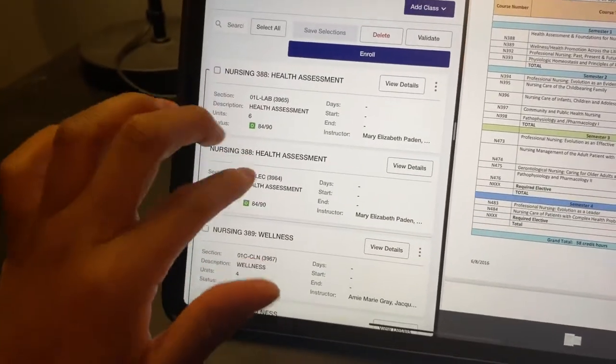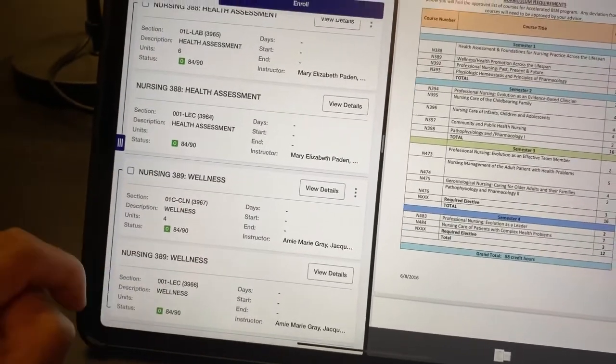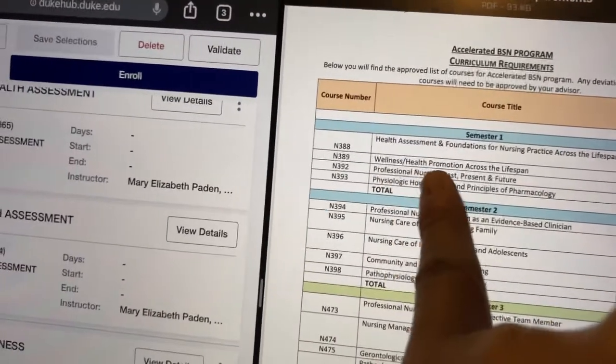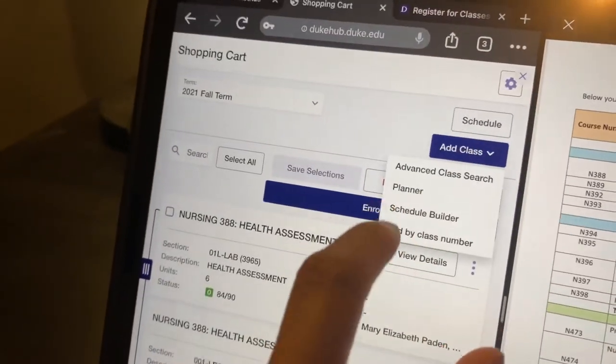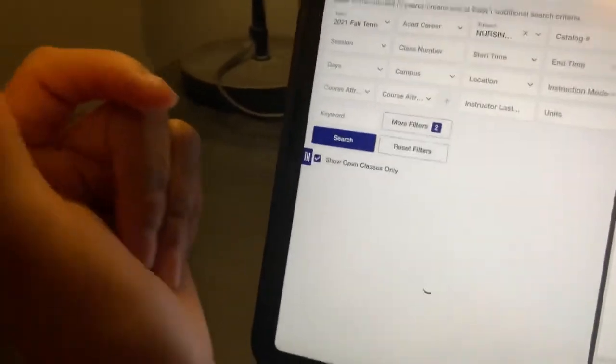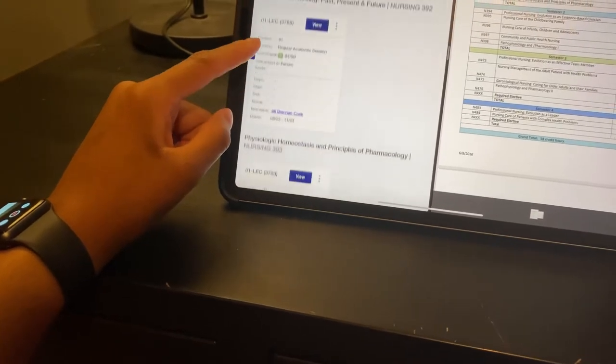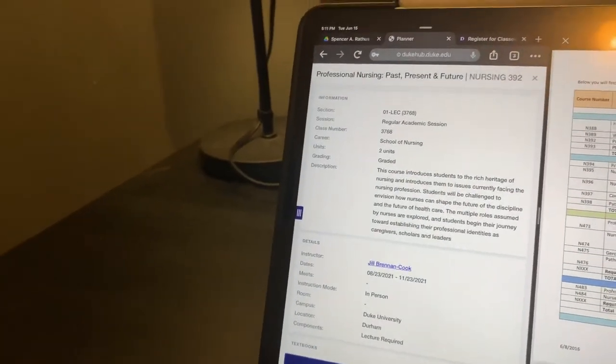Health assessment and the clinical, well, the lab and the lecture is right there, boom. And then wellness, clinical, and lecture, boom. And then I have to do professional nursing, so we're gonna try to find that one, add class. This is all the information I have on the class, so what? Let's just search all nursing daggone courses. How about that? Okay. Gotta hit everybody. 389. Yes. 392 right here. Add to cart. Boom. Save. Yes. Got it. What's next?